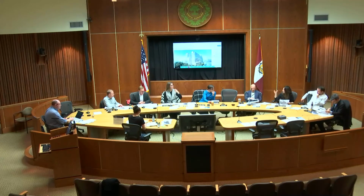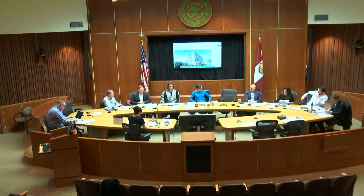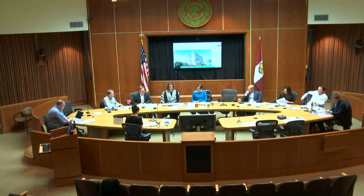I love this corner holding the corner in mass. I think if you set it back too much, it starts to erode and we have other issues. I'd agree. I like this corner. I also appreciate the lower setback on Martin Street, the third floor setback. It's more in your pedestrian view than a seventh floor or something.